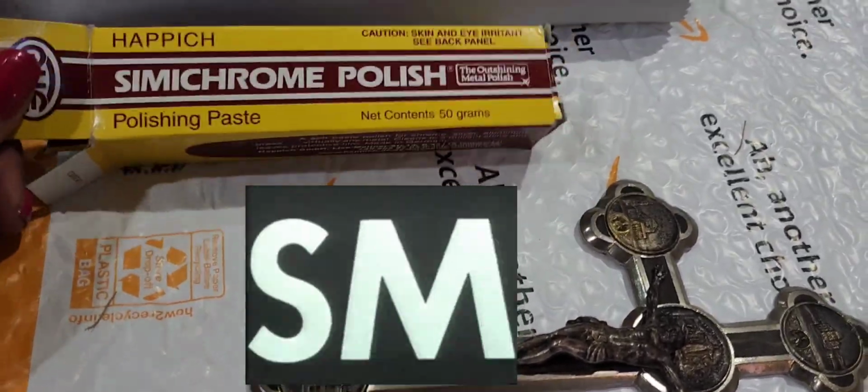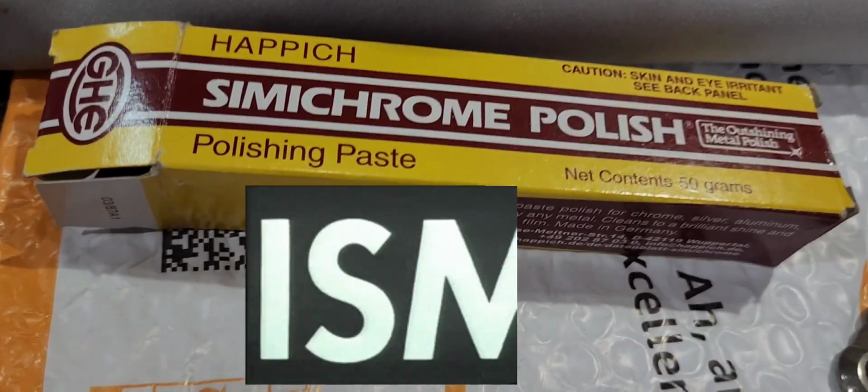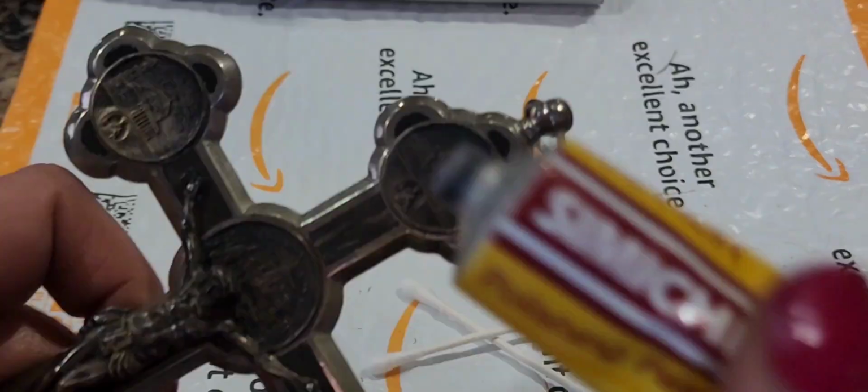By the way, if you live in California, your commie governor won't allow you to buy Simichrome polish because they think you might mishandle it and maybe eat it and poison yourself.